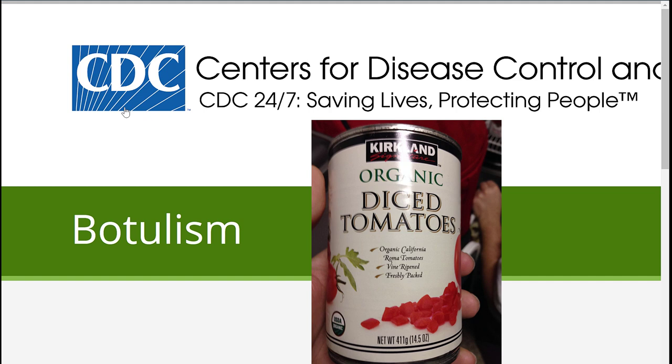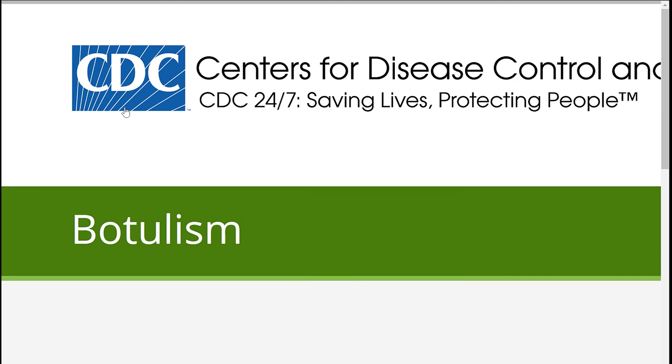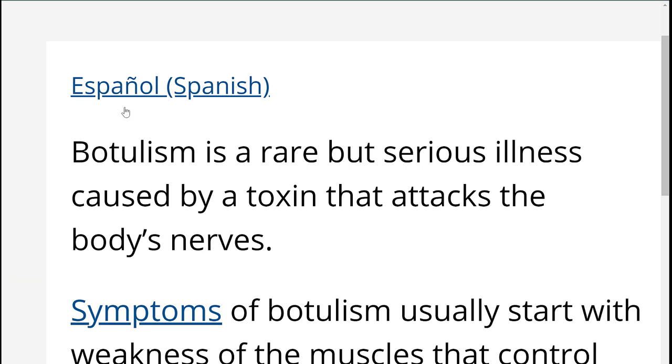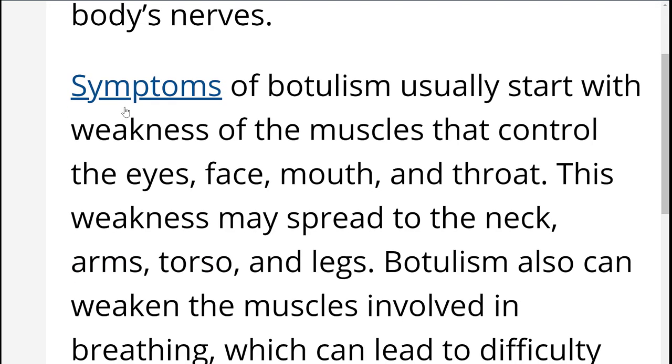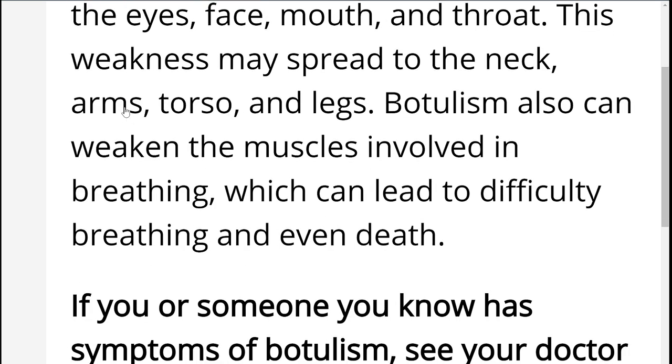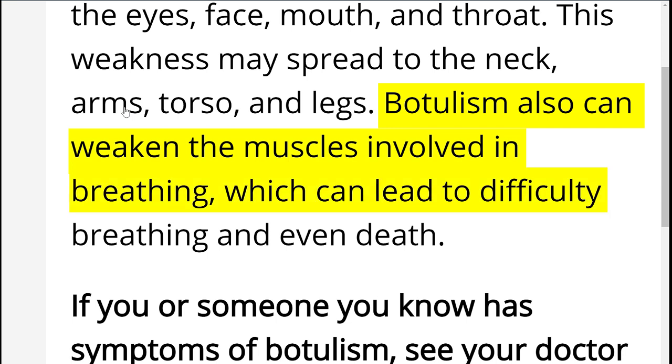Let's take a quick look at the cdc.gov website and what they say about botulism. It says botulism is a rare but serious illness caused by a toxin that attacks the body's nerves. And yes, in case you're wondering, this is Botox. It's the same toxin that attacks the nervous system. This is the same stuff they purify and inject into people's faces so that they don't get wrinkles. Believe it or not. Symptoms usually start with weakness of the muscles that control the eyes, face, mouth, and throat. This weakness may spread to the neck, arms, torso, and legs. Botulism can also weaken the muscles involved in breathing, which can lead to difficulty breathing and even death. So that's the big danger there.